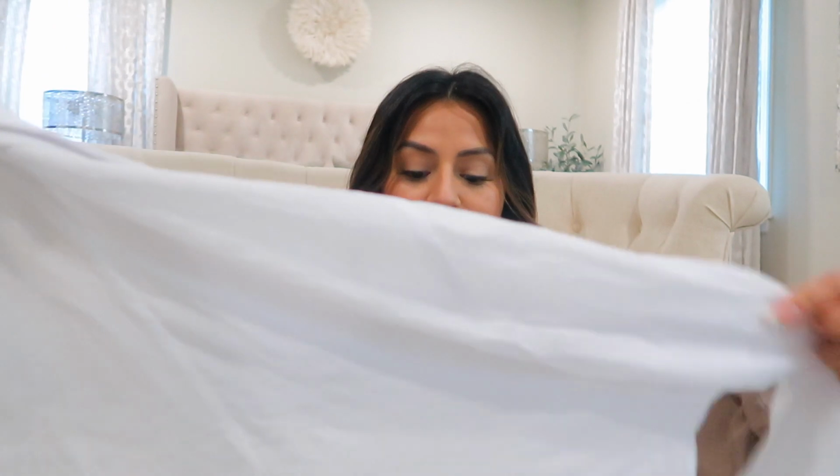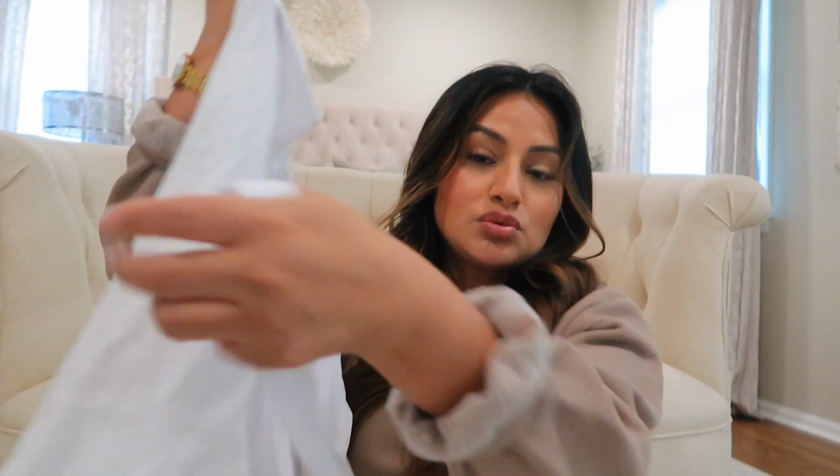Oh, and then the next one, you guys, that I ended up picking up was this swimsuit cover-up. I know it looks really ugly right now because I probably need to steam it, but it has a really cute tie on the side. You can put this over your bathing suit and just walk around. It's not a cardigan type of cover-up. It's more like a dress type of cover-up. So that is why I bought it, and I really like it. It's more like a see-through linen type of dress, and I can't wait to wear it for this summer.